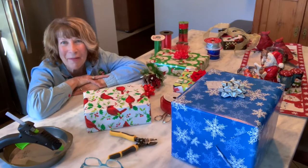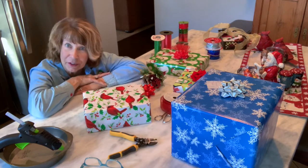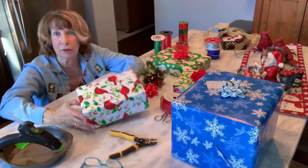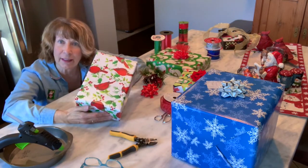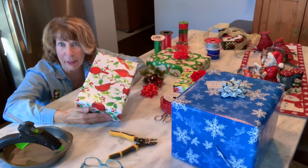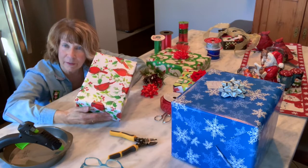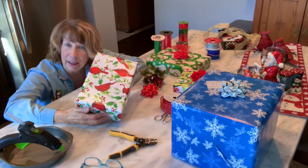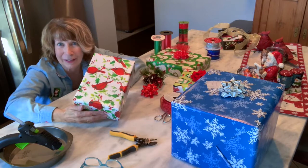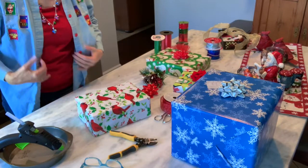So guys, here I am back in my kitchen on my island, and I have some packages I'm going to work on here with you. I'll get started with this first one, which is a package that I wrapped for my daughter, and I have only placed the paper on it so far. So we're going to go ahead and complete the design of this package and really make it a special package. This is going to be for my daughter for Christmas. So here we go. I'm going to stand up, and you may not be able to see me now, but we'll work right here.